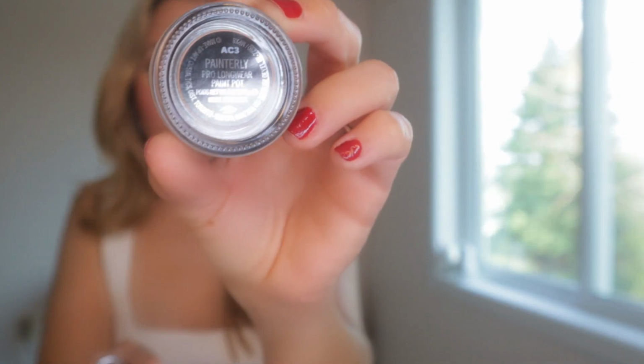So I went to Ulta and I got a few things. The first thing I got was this MAC Painterly paint pot. I got a backup because I'm already getting to the bottom of the other one. So this is what it's called, and this is the color.